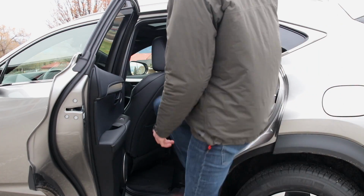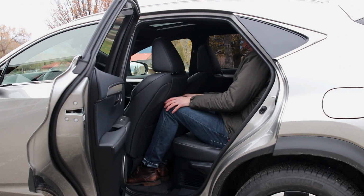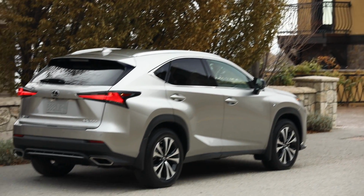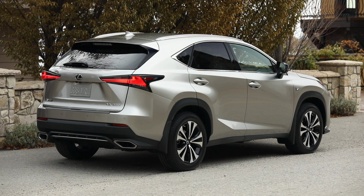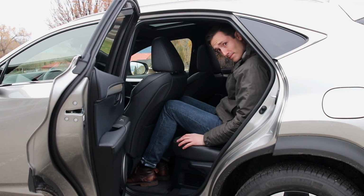The NX also struggles with rear passenger room, and I think that tall drivers are going to feel very cramped with limited legroom and headroom. Due to the heavily stylized rear end of this vehicle, rear visibility is compromised from the driver's seat, and as you can see here, passengers end up staring directly into a pillar.